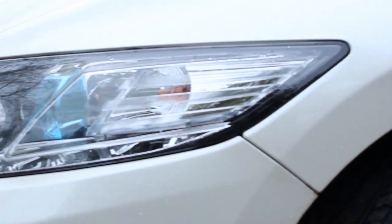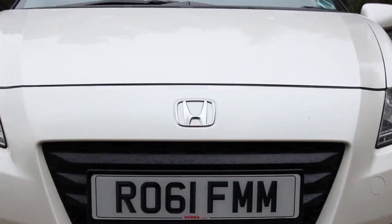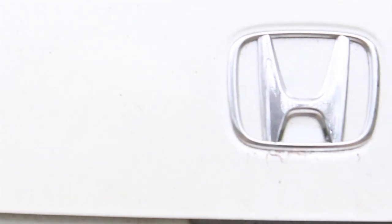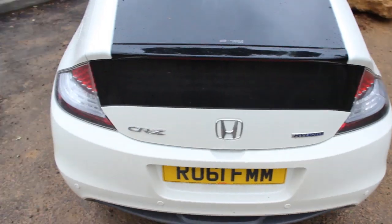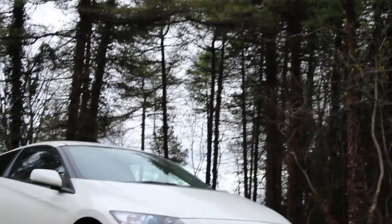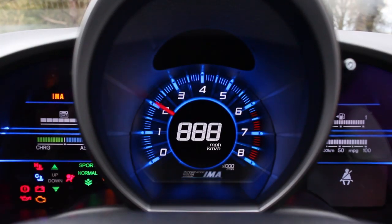Straight off from the outside, this little Honda Coupe has all the right angles to get car fans excited. But to the unwitting man on the street, it might not be so obvious that the CRZ is actually a hybrid. The sharp exterior looks are aided by a rather funky dash that reveals the lurking technology. Most importantly though, the CRZ is supposedly the first hybrid that's going to be fun to drive.